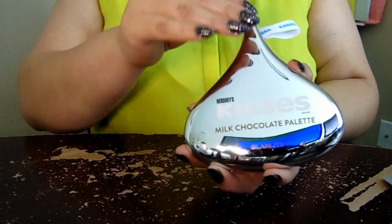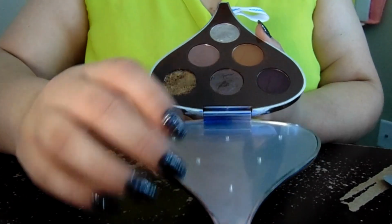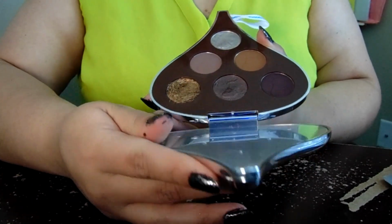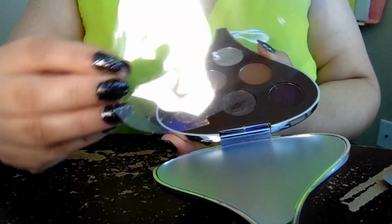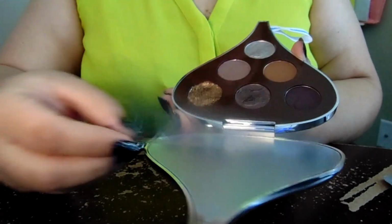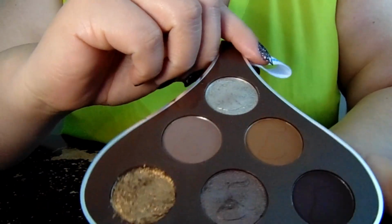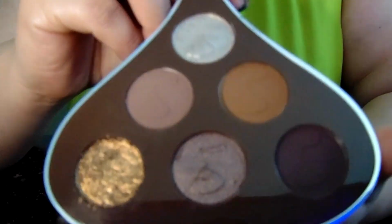So here is the moment of truth. $3, I opened it up. So it opens like this. There's a mirror right here. And there is a little sheet, and it's got numbers on it. So it's just numbered. There is a mirror in here. And these are the shades that are inside.